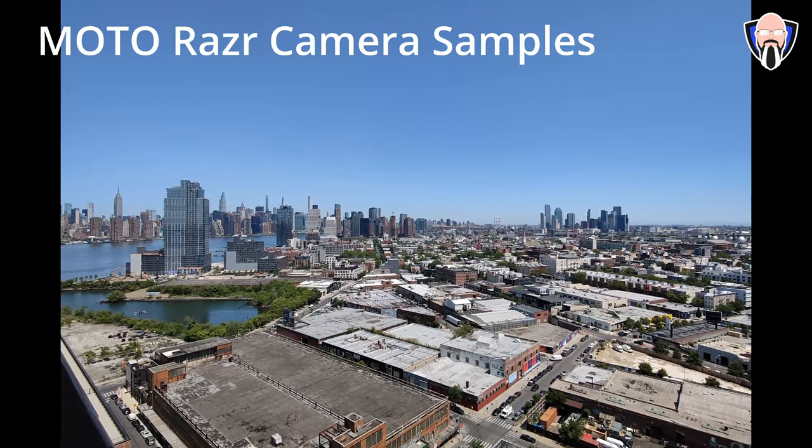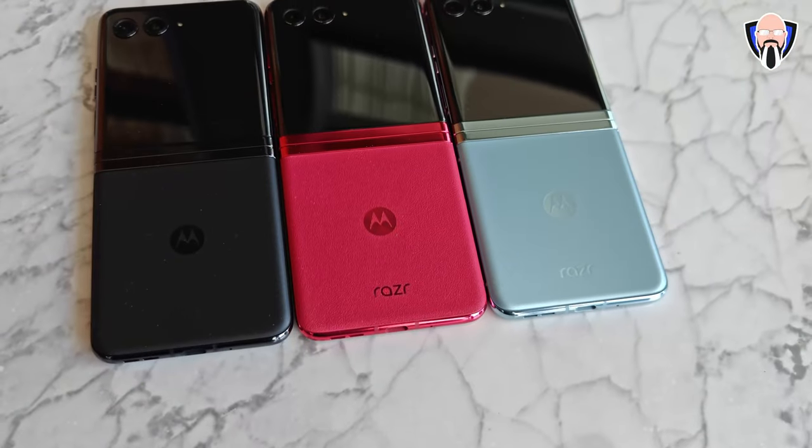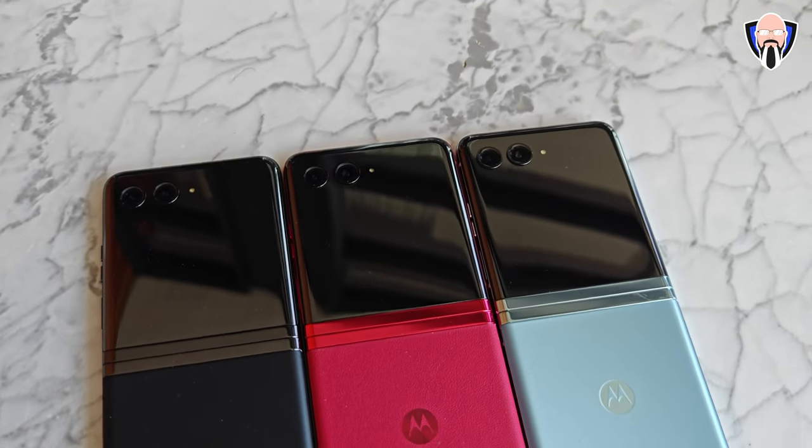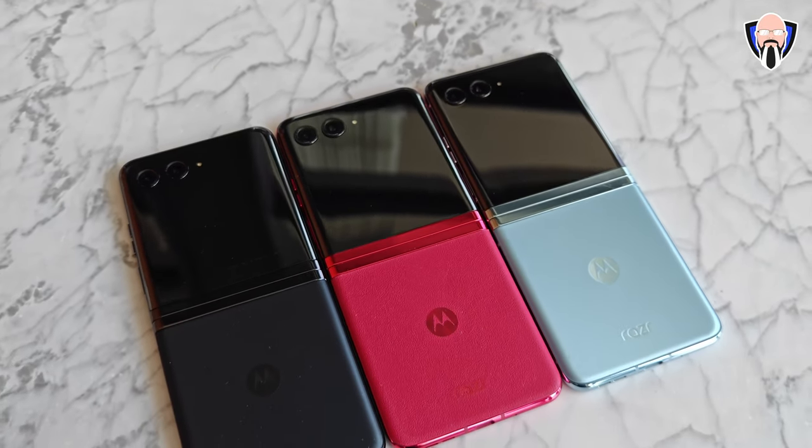The other thing, of course, that we're getting here: stereo speakers, Dolby Atmos, really good 165Hz refresh rate on the internal display. And we ultimately have that flipping experience, so it not only closes smaller, but it works really nice. 3800 milliampere battery, 30W wired charging, and 5W wireless charging. So literally almost a very well-rounded experience.